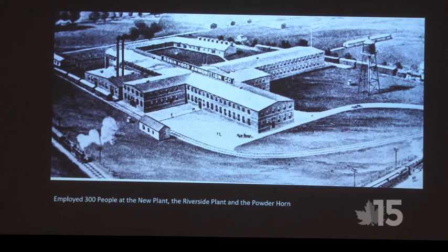So it had two train lines that came into it that could supply it. It had big factory steam engines here that powered everything in the buildings. This wing here was where my grandfather worked. That was his office right there. Okay. That's where all the design and development was done.